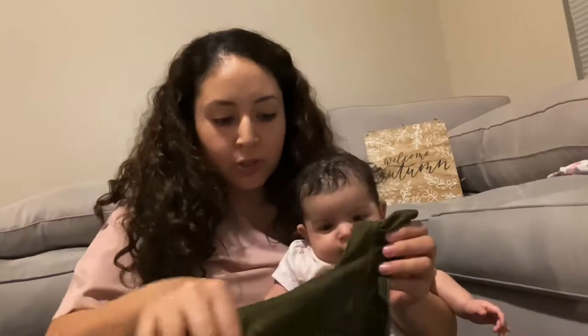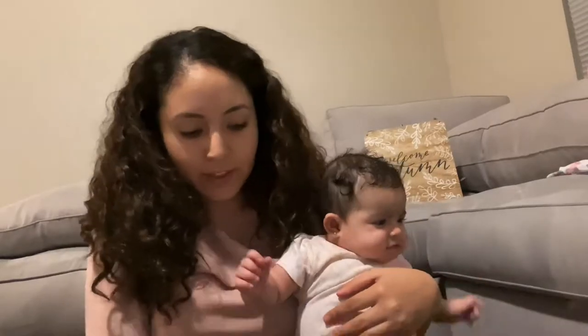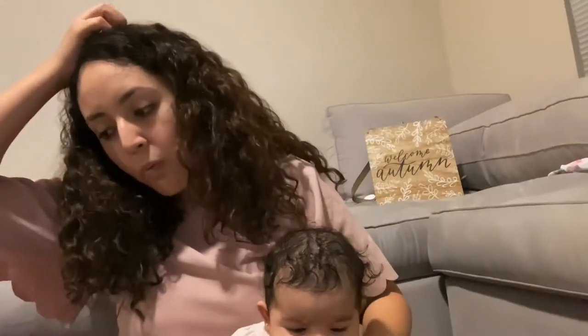First, we got this little jumpsuit. It's like a suede, velvety feeling material, and the back is like that. I'm thinking with some ivory beige long sleeve shirt, it'll look super cute.